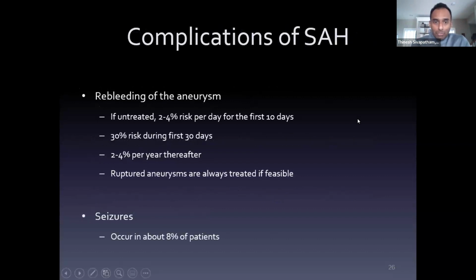When you have a ruptured aneurysm, you can have rebleeding from the aneurysm. So if an aneurysm has bled and it's not treated, that risk can be up to 2 to 4% per day for that first week to 10 days after a rupture. It can be up to 30% during the first 30 days after a rupture. And then after the first month or so, it goes down to about 2 to 4% per year after that. So anytime someone comes in with a ruptured brain aneurysm, we always treat it right away if we can. About 8% of patients that come in with ruptured brain aneurysms can have seizures as well. So sometimes that bleeding around the brain can trigger a seizure.